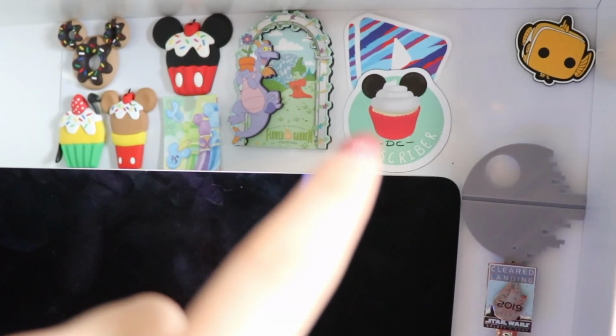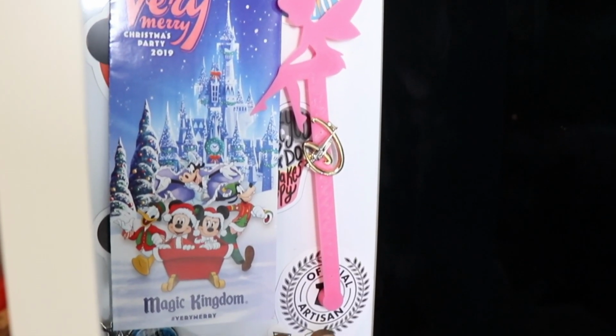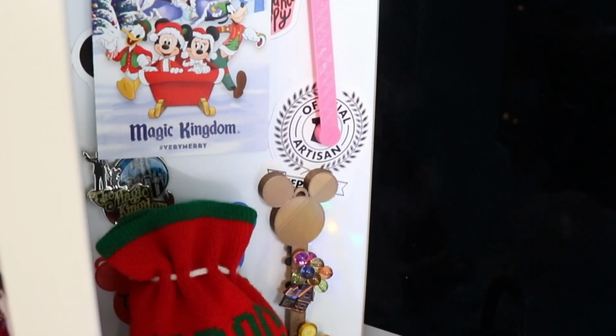We have new Disney Cupcake magnets as well. I also hung up one of the Very Merry Christmas Party maps, and there's some more pins as well.